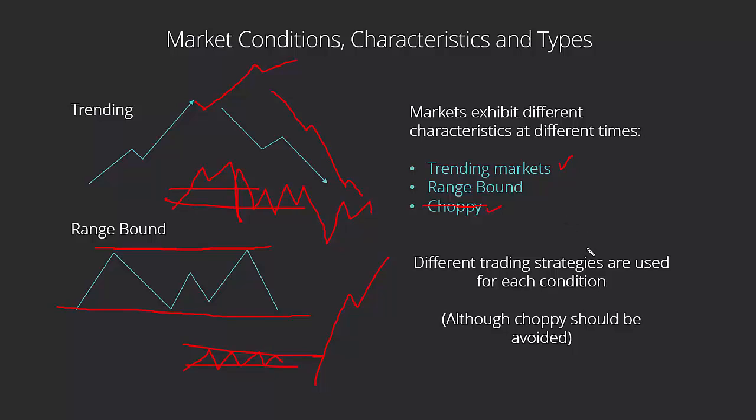Different trading strategies are used for each condition. So if you're trading a trending market, as I say, we'll look at this in a bit more depth in a second, you're going to use a different trading strategy than if you're trading a range bound market. And it's important, I put this in now because I think it's a fundamental that a lot of people forget, and it's very important to understand and respect the difference between the markets and not try to force your will or your strategy onto a market.